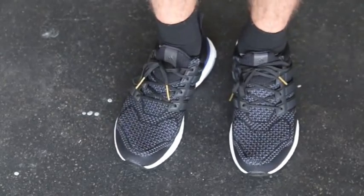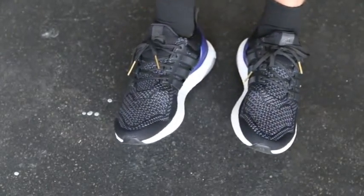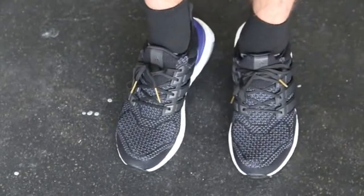Okay, back to the Ultra Boost. The other things that I don't love is the lockdown probably could be better, and the tread is going to wear down quicker than on other running shoes.